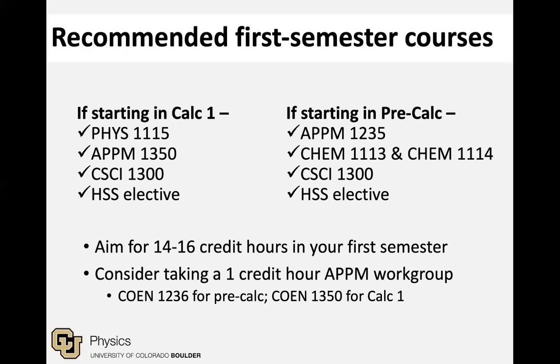If you're starting in pre-calc, you should enroll in APPM 1235, which is pre-calc. And then we also suggest enrolling in Chem 1 in the lab, so Chem 1113 and Chem 1114. And you can also start with CSCI 1300 or any of the other computer science options I mentioned. And then we also recommend a humanities and social sciences elective. And we suggest that you should aim for between 14 to 16 credit hours in your first semester. That's generally a good guideline to stay within.